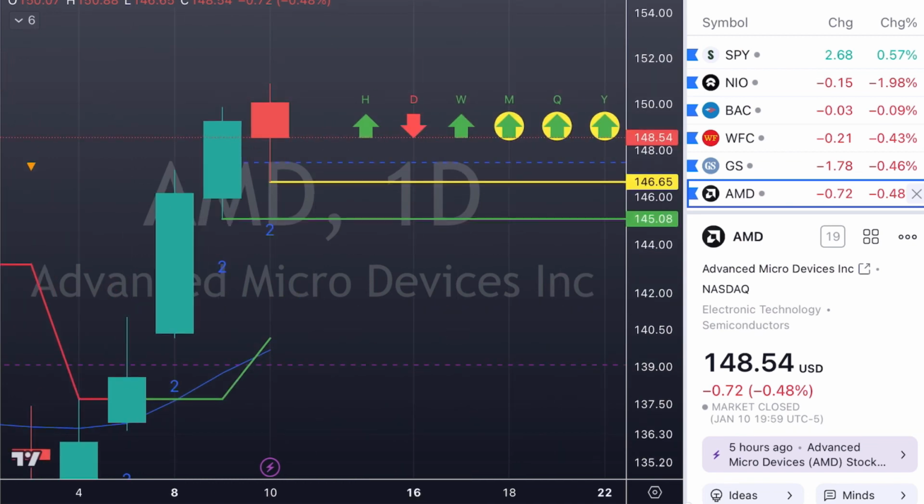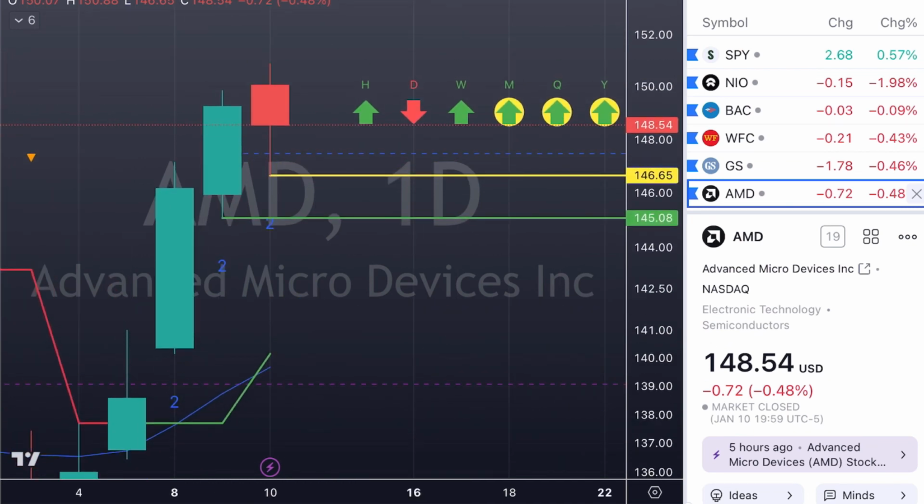AMD, exact opposite of what we're talking about. This is a 2 up. We only broke the high of the preceding candle. The sellers brought it back. We're going to look for this to trend back to the downside.